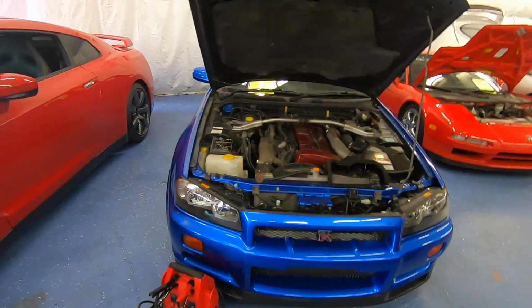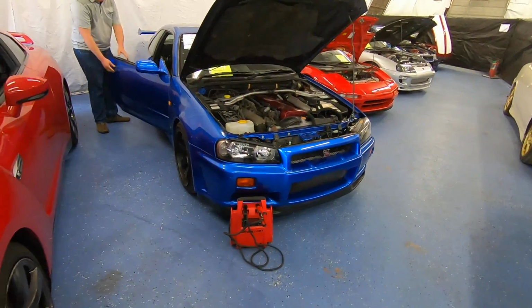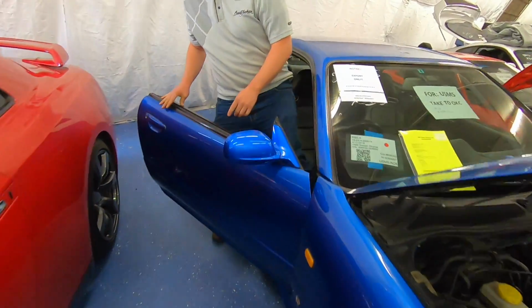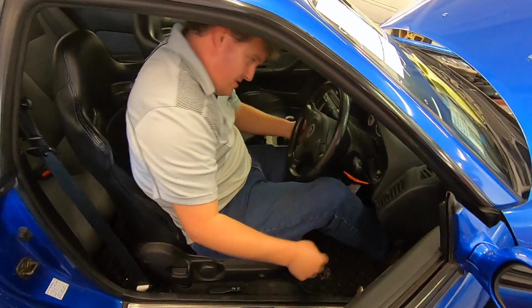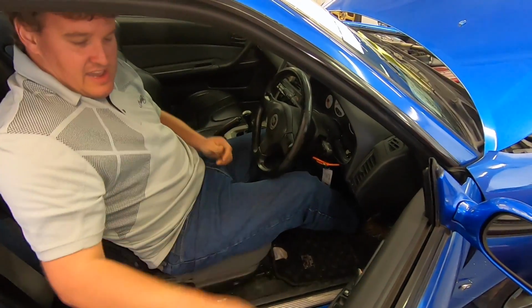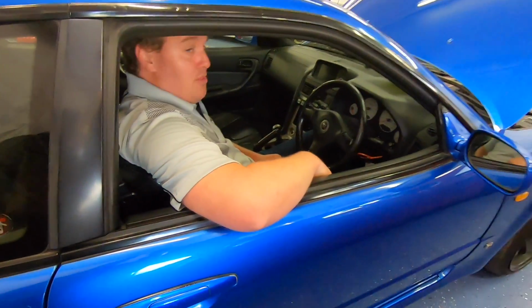John has been eyeballing this car from the moment we got here. I don't even think he's really looked at much else other than this particular car. Here, I'll hold the door, so that we don't get any door dings. This will be the only time I'm in an R34. The guy was short. There we go. Oh yeah. Hey, I actually fit. Look at that. We've got video evidence that John was in an R34.